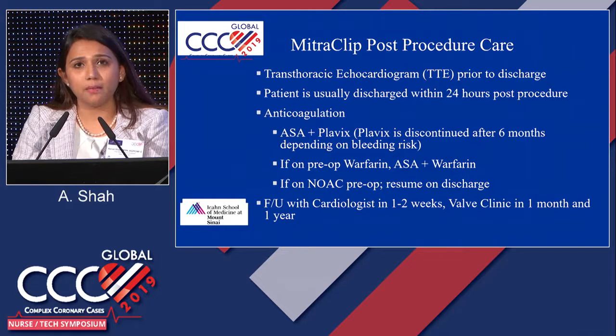Anticoagulation-wise, aspirin and Plavix. Plavix is usually discontinued after 6 months, depending on the bleeding risk. If the patient has been on warfarin, then we continue that along with aspirin. And the main thing is follow-up with the primary cardiologist within 1 to 2 weeks of discharge, and then return to the valve clinic for follow-up in 1 month with a repeat echo, and then every year after that.